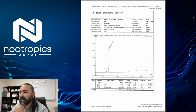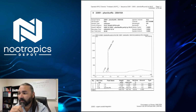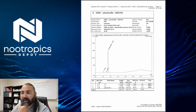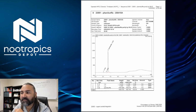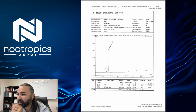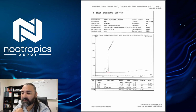So this is the HPLC that is provided with this C of A, again, freely available on the internet. I would like to make a quick note that the material is now being called phenibut FFA 2004-10A instead of phenibut FAA 2004-10A. Probably just a typo, but it happened there, it happened there. It happened again in the quantification method.